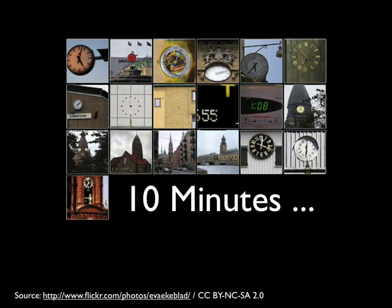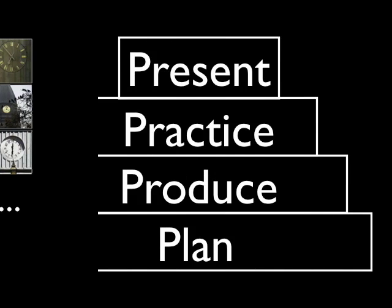10 minutes isn't much time to dig deeply into the subject, so we'll be moving quickly. My goal is to share a few basic guidelines and tips for thinking about the process from beginning to end, from concept to delivery, and to share some resources for you to explore in more detail as time and interest permit. So let's get going.